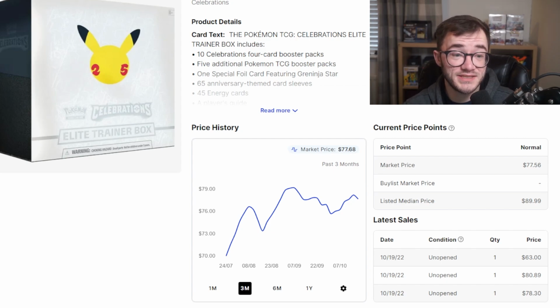You get a ton of packs in there, 10 Celebrations packs plus 5 additional packs, 15 packs for just under $80. It's not too bad. It is a good set, and it is a great product. There are different versions, Pokemon Center, and you've got the Ultra Premium Collection Box. Overall, the ETB itself is great, so it is climbing. I do see Celebrations down the line, 2 years, being a very, very strong set. I kind of feel like the ETB though will probably not be as good as the Pokemon Center or the Ultra Premium, but nonetheless, it is better than Champion's Path.